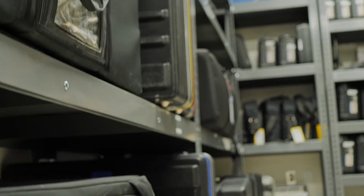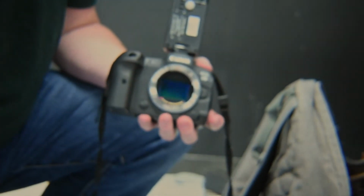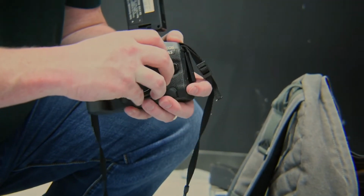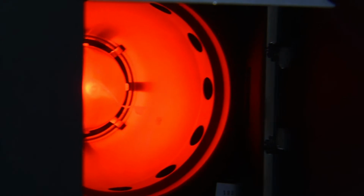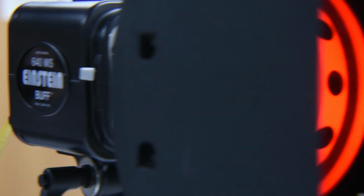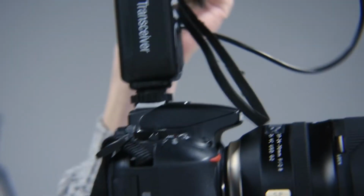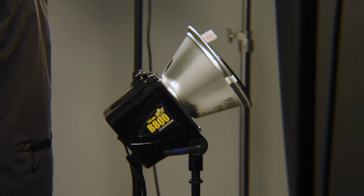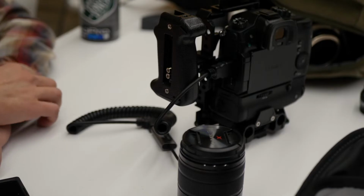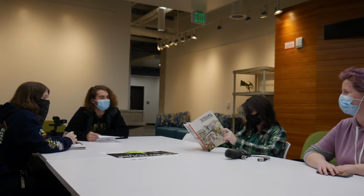We have video cameras, we have still cameras, we have lenses, we have audio gear, we have tripods and C-stands and all kinds of grip stuff, soft boxes and umbrellas, continuous lights, strobes, speed lights, cameras, DSLRs and mirrorless, shotgun mics and lav mics, as much stuff as we can get our students to be able to use. I'm so excited to have the cage.